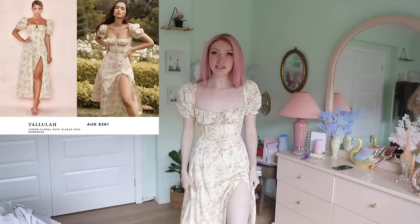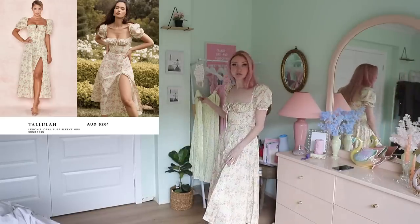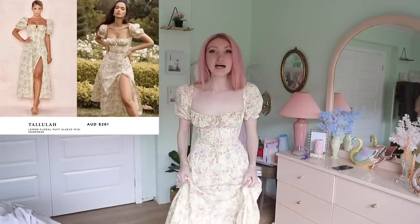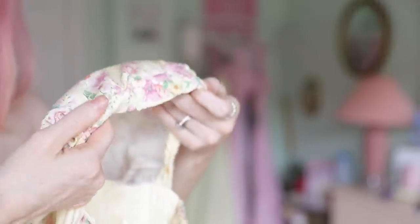Now, as far as quality goes, I actually think that this first one is nicer material. It's really soft, beautiful material. This one is a little bit uncomfortable. The material is kind of crepey. And also the unusual thing about these sleeves, see how they're sticking up so well? See how they're holding their shape? Well, that's because they've got some strange sort of tulle, meshy stuff on the inside.